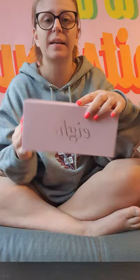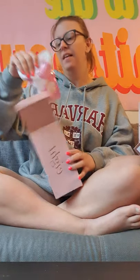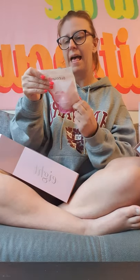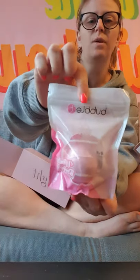Right, so in day number 8, there we go, I'll show you. Number 8, we have a bath. I was going to say bath bomb, but it's a bath fizzer. And this is in the scent Winter Berries. There we go. It's only one.